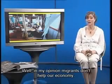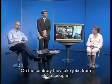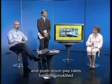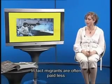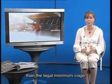Well, in my opinion, migrants don't help our economy. On the contrary, they take jobs from local people and push down pay rates for both unskilled and skilled workers. In fact, migrants are often paid less than the legal minimum wage.